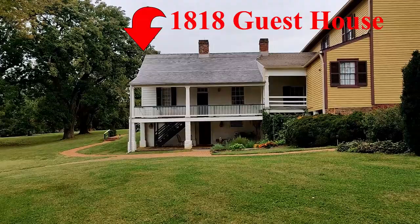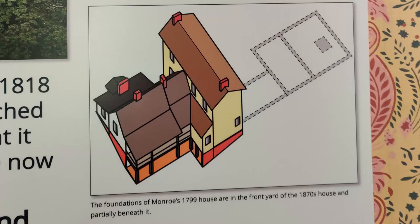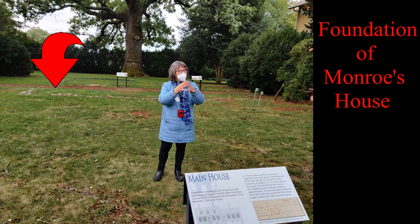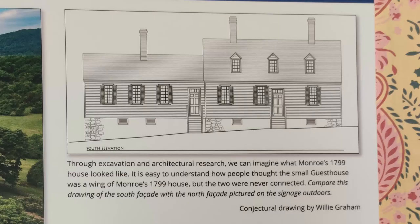However, in that general time frame, this 1818 guest house was built. It was then purchased by others, and eventually the Masseys built a house there. And in 1850, an addition was added to connect the two. Based on research, they have found that the foundation of Monroe's 1799 house is in the front yard of the Massey's house, and in fact, it's partially beneath where the Massey's house is. And this is what they believe Monroe's house looked like.